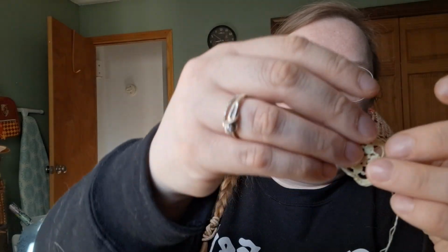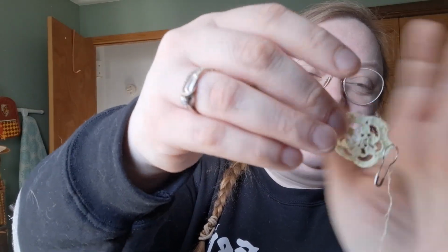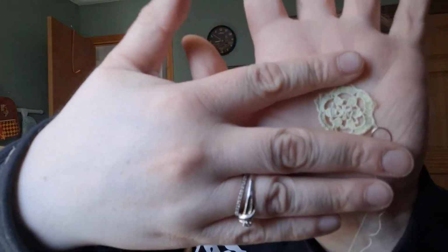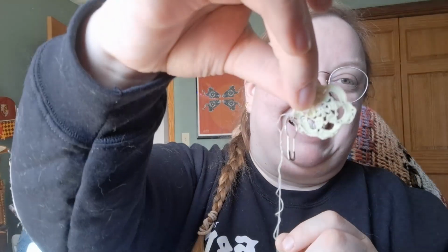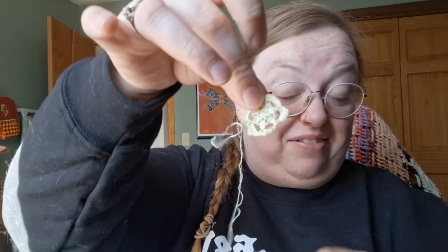I've been working on this. Like this week, this is what I've been working on. And then lastly, I have been working on a snowflake pattern I found online. And honestly, this is actually decently sized being crocheted out of thread. So imagine, it's like sewing thread. Imagine crocheting this out of crochet thread. It would probably be like... So this is not done yet. I still have quite a ways to go.